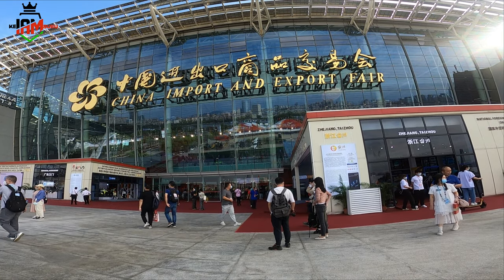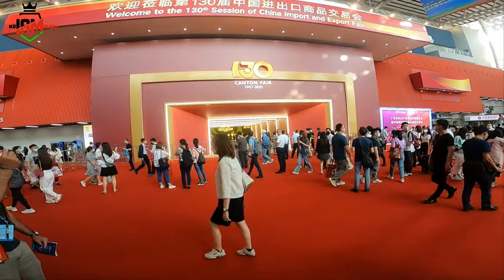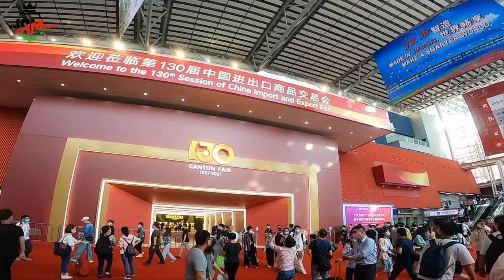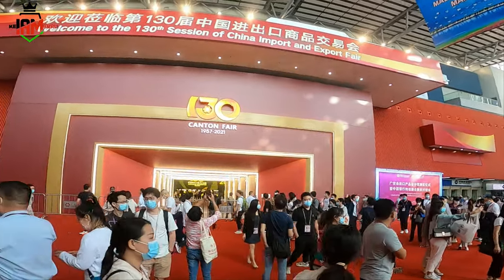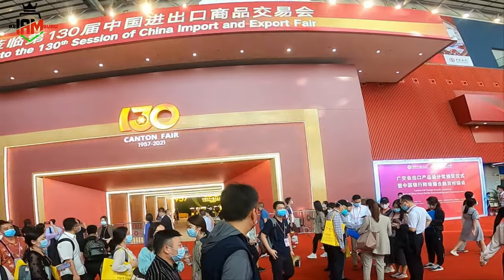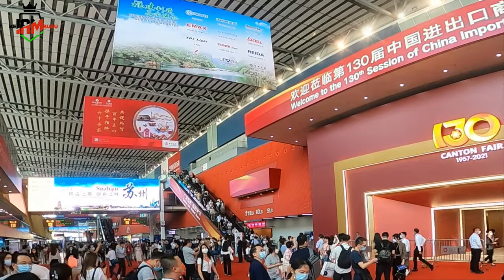The buyer badge is the only official admission document to the Canton Fair. It has a lifetime validity, meaning that you can use it multiple times to access future fairs. You can get it in person at the Canton Fair registration office, but it will cost you 100 RMB. And in case it's a replacement, it will cost you 200 RMB. You will need your passport, business card, and your passport photo measuring 5 cm by 4 cm to have it done here. You can also do a pre-registration online on the following link.